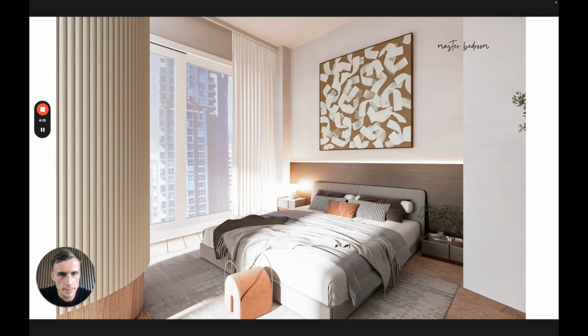And now this is going to be the master bedroom. Slight difference in the headboard. If you go into these apartments, we don't want everything to look identical. So each bedroom is going to have its own unique feel to it. Slightly the same, but still slightly different.